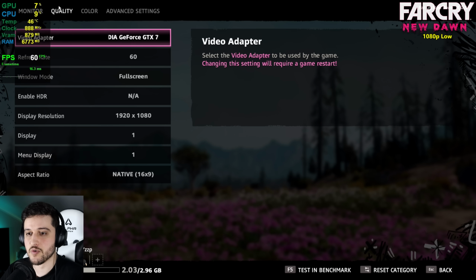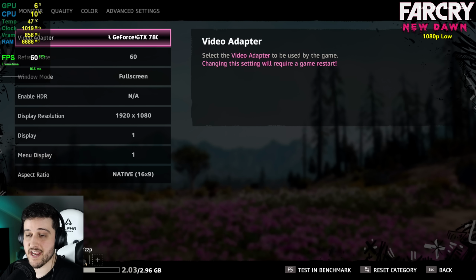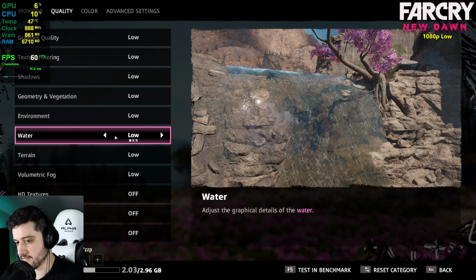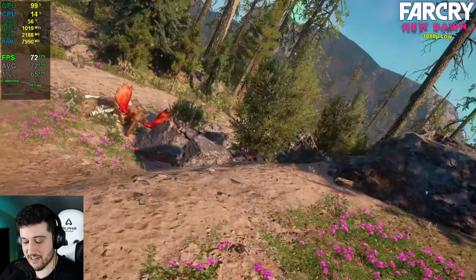All right, Far Cry New Dawn. We're playing at 1080p resolution using the low. I just set it to high. Far Cry New Dawn. We're playing at 1080p resolution using the low settings, I guess. So I guess this is going to be for a 60 plus FPS experience.